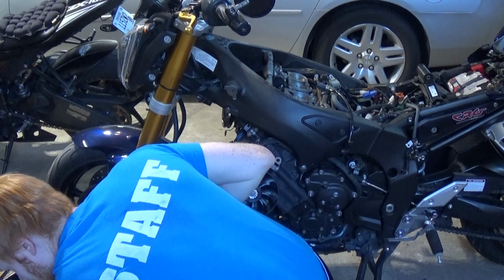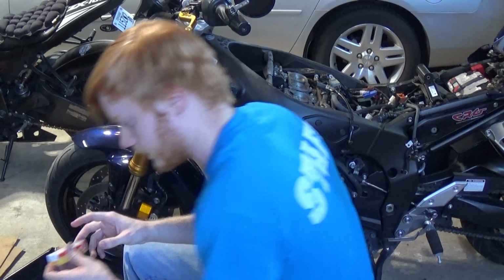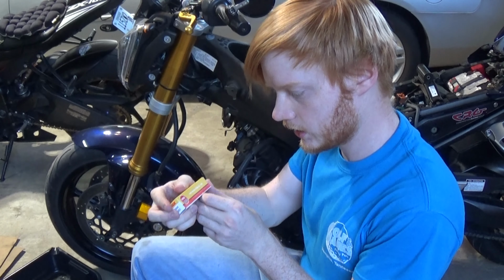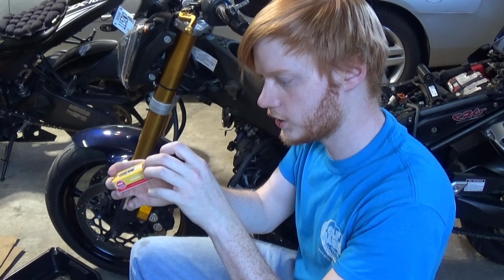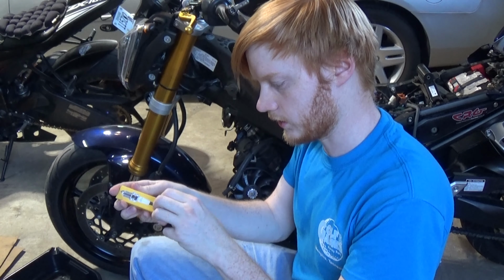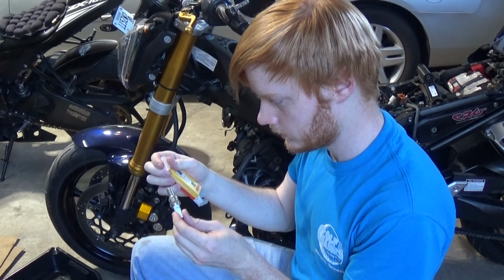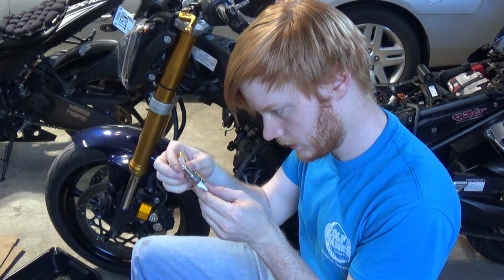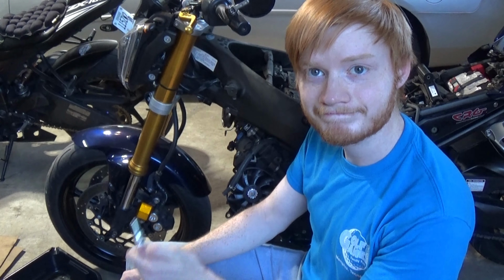So the plugs that came off this are the same type that I'm putting on. They are NGK, what is it? CR9E. I'll throw it up there on the title card. But yeah. So I'll pop the plugs and coil, and we'll do that.